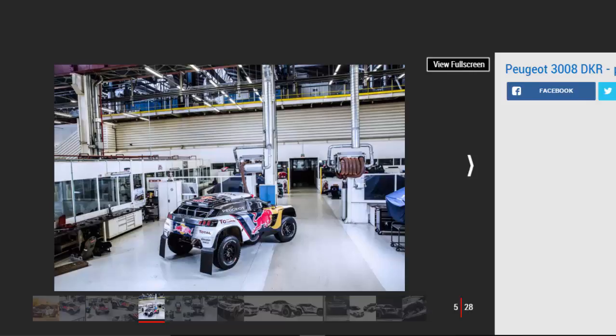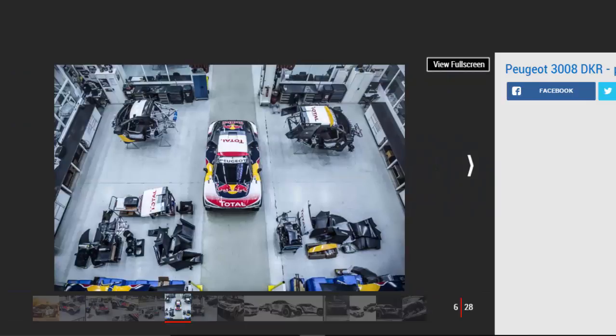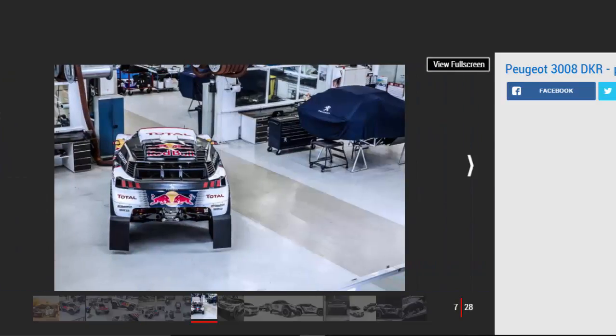Before we get into technical details, it's worth pointing out that the new 3008 DKR has some big shoes to fill. Peugeot dominated the 2016 Dakar raid with its 2008 DKR, with 9 stage wins from the likes of Sebastian Loeb, Carlos Sainz, and Stephane Peterhansel. In fact, the 2008's overall victory was the first for a two-wheel drive car in 15 years.